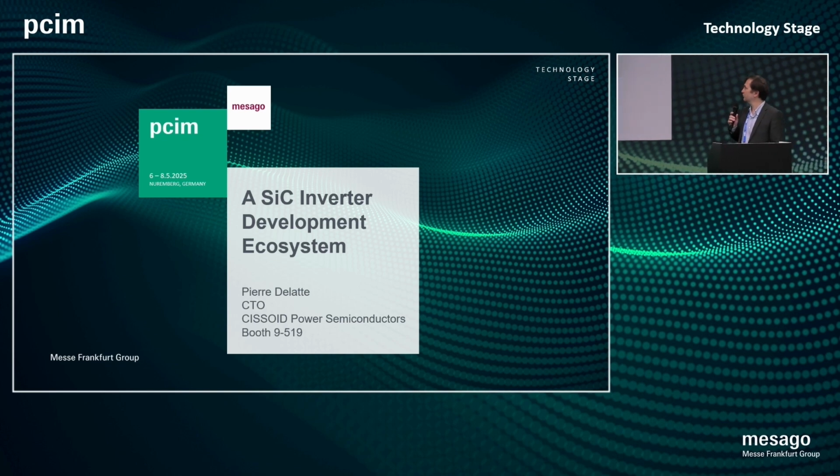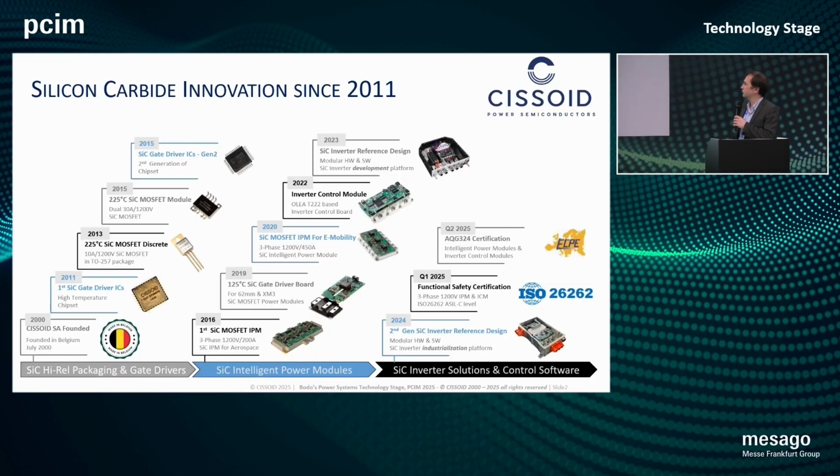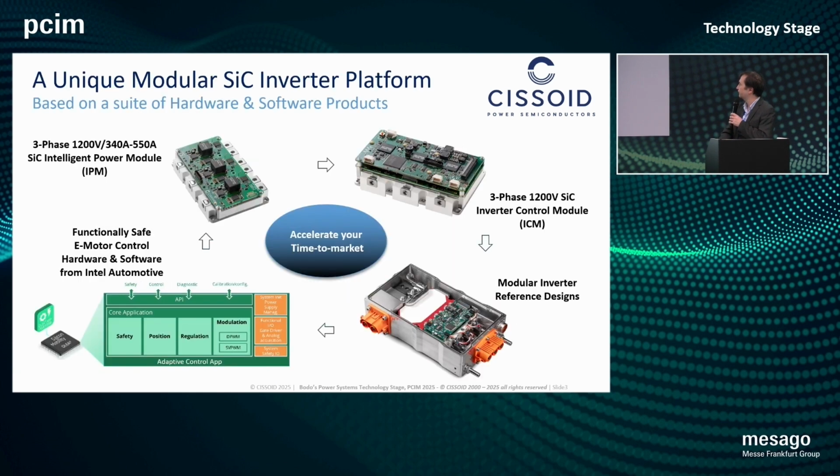Hello, good afternoon. I'm going to present a SiC inverter development ecosystem. At Cissoid, we have worked on silicon carbide since 2011, starting with gate drivers and high-reliability packaging. In 2016, we introduced our first intelligent power module. Today we are offering hardware and software solutions for the development of complete SiC inverters.